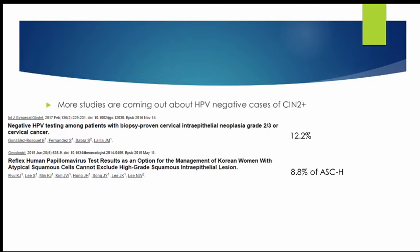Since I did this, there are increasingly more studies coming out that have pointed out HPV negative cases with significant lesions, your HSIL lesions. So the study on the top was very similar to mine, and they reported a rate of 12.2%. Again, very similar. The one on the bottom reported that 8.8% of lesions that would have been called ASC-H on cytology were HPV negative.